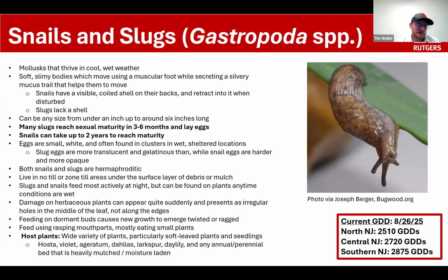There are differences between slugs and snails, but what's important to note is that once these populations get established, particularly in situations when we're holding on to plants for multiple seasons, we can have some really explosive population buildup. These organisms have to be able to get back to moisture. They like feeding at night. So if we start thinking about it through that vein, it gives us some ideas of how we can control them through cultural practices, as well as chemical practices, which we're going to talk about more in a second.